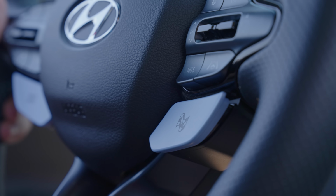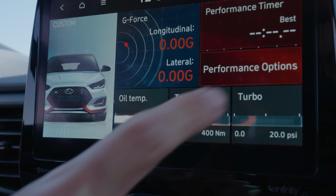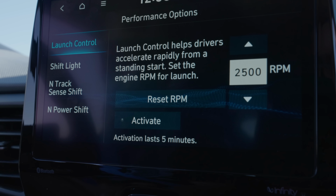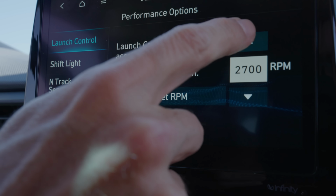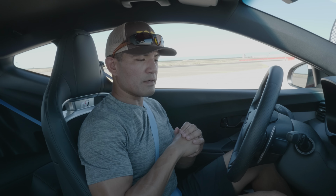Launch sequence. I put the car into N mode. You have to then go into the screen and select performance options. You can set the RPM. We generally like to have it turned all the way up. Now the last piece of the puzzle here is what Hyundai calls the NGS. It stands for N Grin Shift. It's actually an overboost function that gives you more boost for about 20 seconds. I think I'm gonna save it till the end. So if I'm behind a little bit, that's gonna give me a little extra boost to come out and take the win.